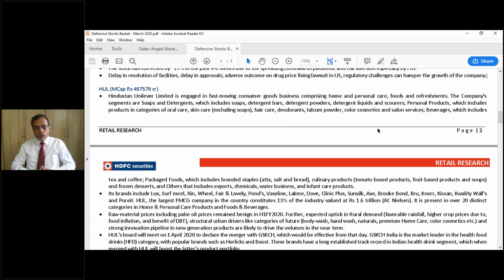Then there is also a risk of price increase, which the companies have to take due to BS6 issues. They also have to offer a lot of discounts to clear their inventory. There is also a risk of rising input costs. Otherwise, the positives are all mentioned in the report for Maruti Suzuki.